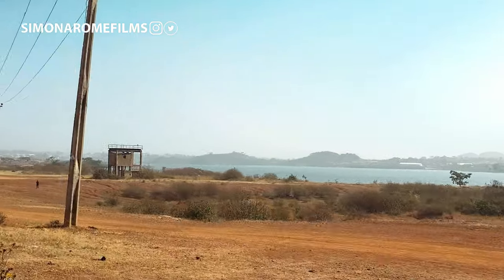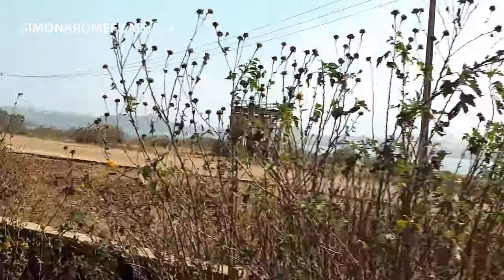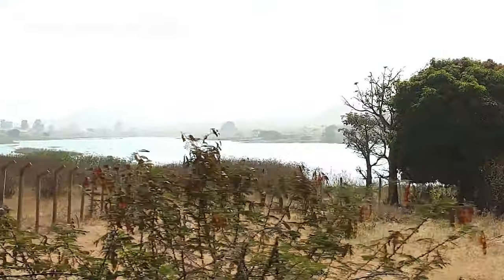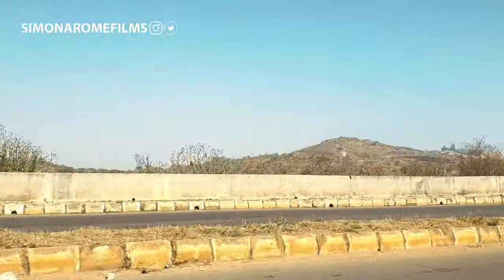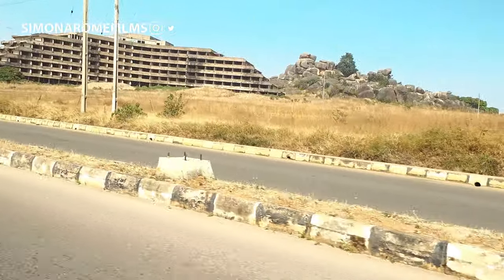After driving down the road, we're hit by the view of the beautiful dam. There is a road that stretches across the length of the dam, which we drove along. On one side of the dam is water, while the other sides are mountain, houses, and an abandoned hotel project, which we made a video about. You can check the video here.